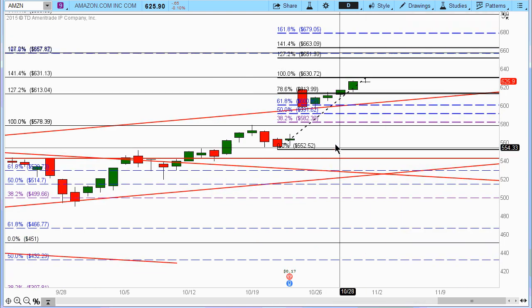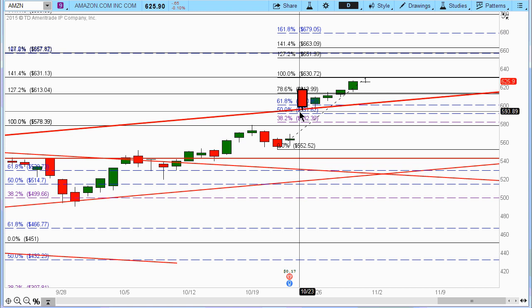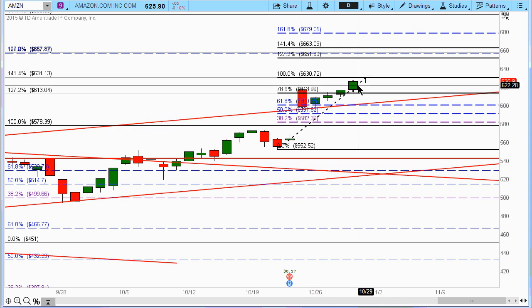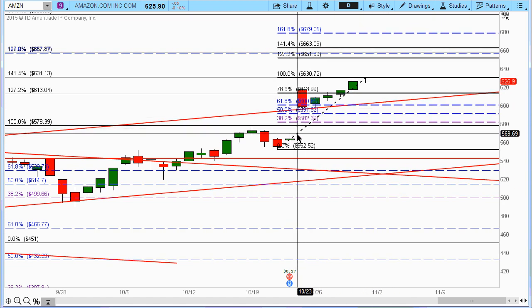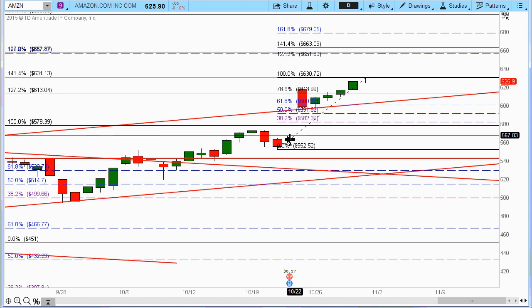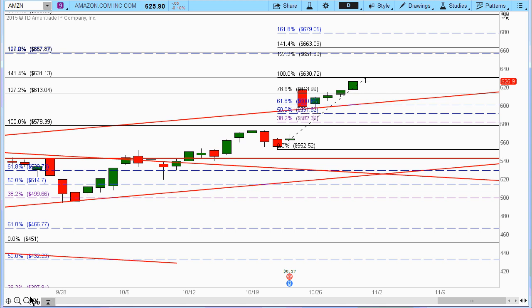Let me just kind of blow this up. All right, so this candle low is right near this 500 level. If it pulls back into this retracement zone and gets a little bounce off of that, then that would be a plus. But if it comes down and fills this gap, then we have to be careful watching this level here to see if it's going to go any lower.